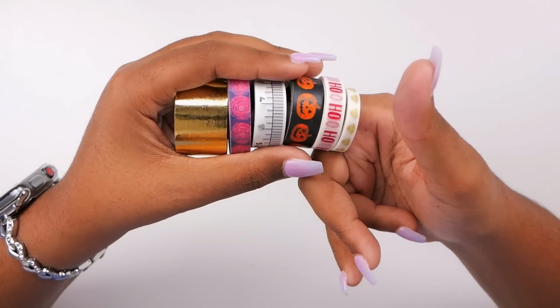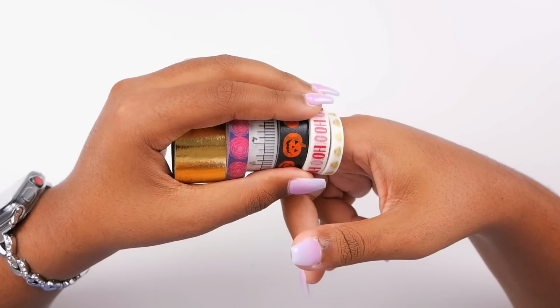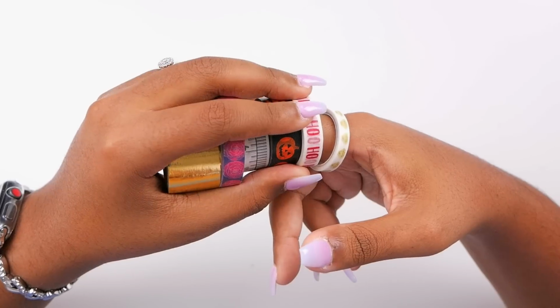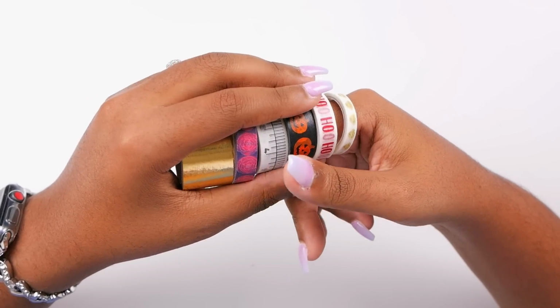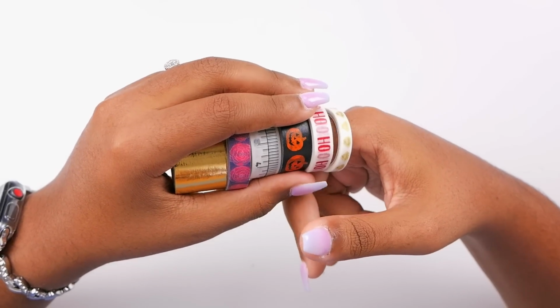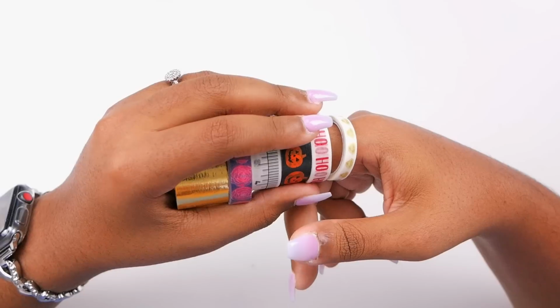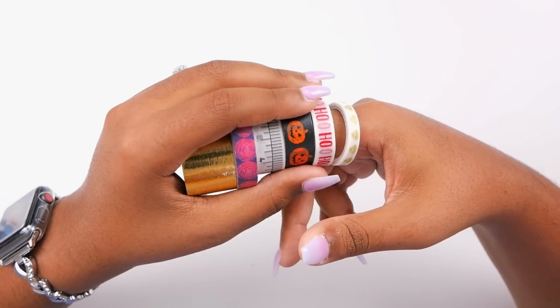So I do recommend getting you a couple of washi tapes. Now, there are people who have hundreds of washi tapes. I probably have a couple hundred, honestly. I'm looking at my washi tape supply, and I probably do have a couple hundred. And honestly, washi tape isn't really that expensive. I got a lot of these for like $1 a piece, so I've probably spent maybe like $50 on washi tapes over the past year.